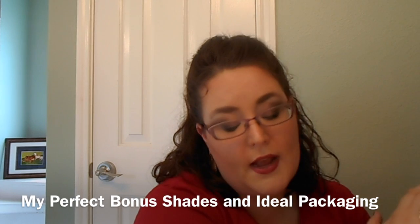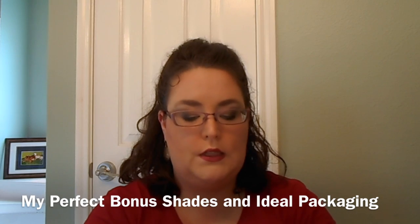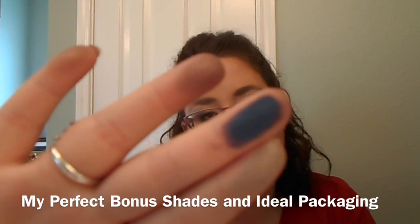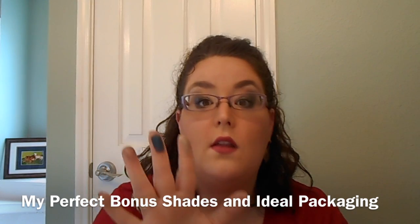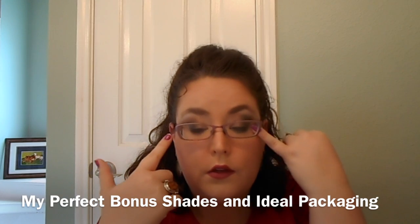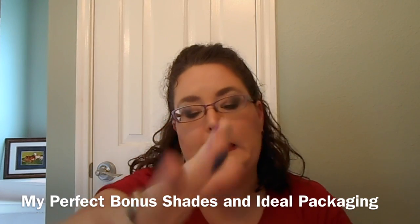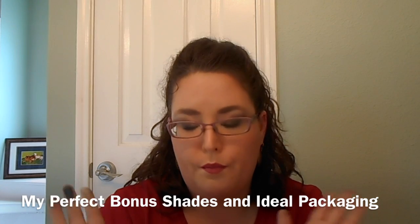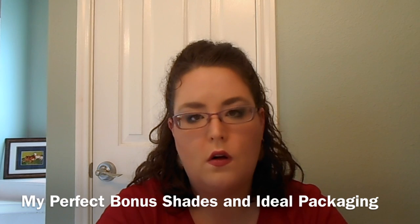And then the last bonus shade that I would have to pick would be Evidence from Urban Decay. It is an intense navy blue, more of a cobalt and then navy. But this is also perfect to use as a liner shade. Use it as a crease shade in the outer corner. I've been complimented by many people when I've worn it with just a real shimmery look under my frames. It's a beautiful, beautiful color. So I would have to pick those. I think I covered all of my bases.